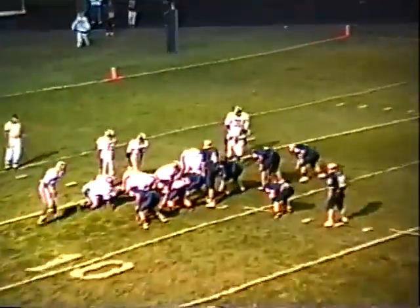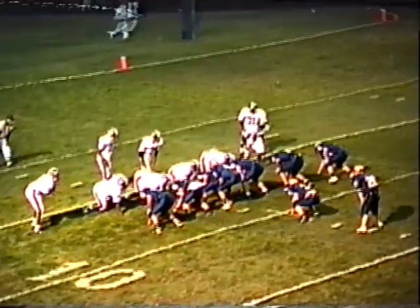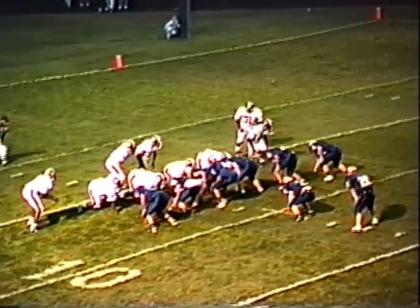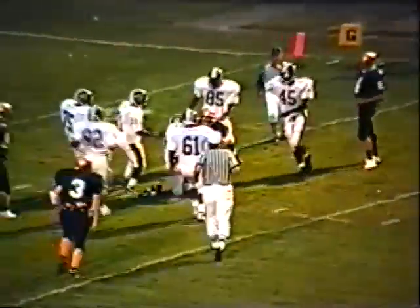We'll try to modulate that. 2nd down and 4 from the 7. So obviously the Tornadoes could make a first and not score and be at point-blank range. Handoff goes to Newland. Newland is hauled down. A gorgeous tackle by Robert Campbell.